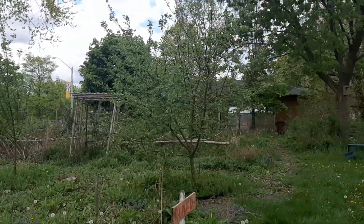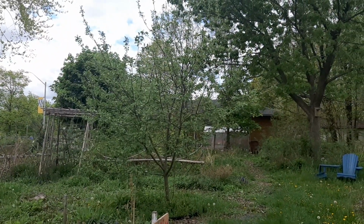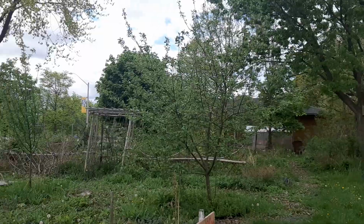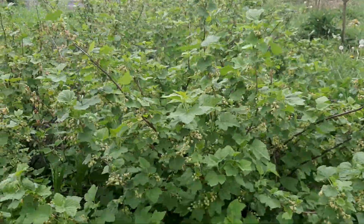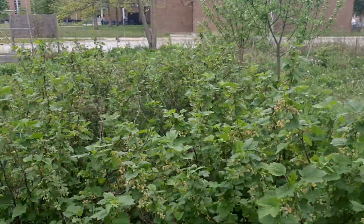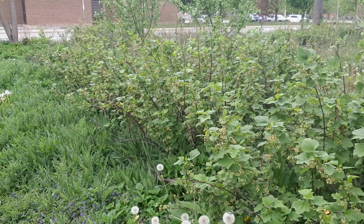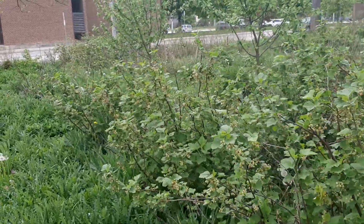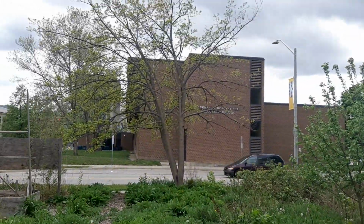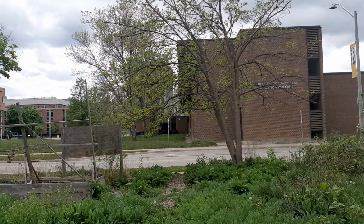I forgot to mention that we have some large mulberry trees right next to the greenhouse, right along the greenhouse, so definitely help yourself to some mulberries. We have a row of blackcurrant bushes here. One of our management team members makes a really great jam out of these currant bushes. We have another mulberry tree right there at the edge of the property. We're kind of reaching the southern end of the property there.